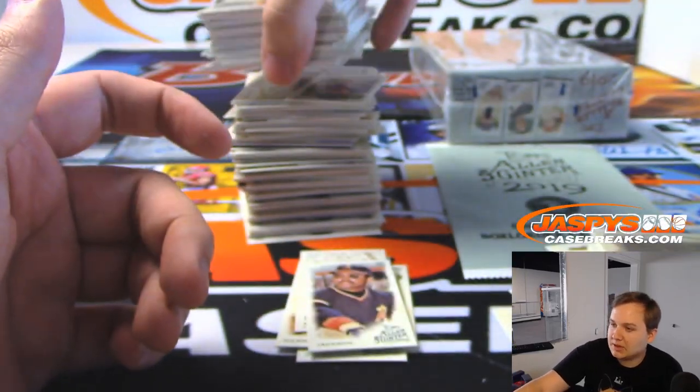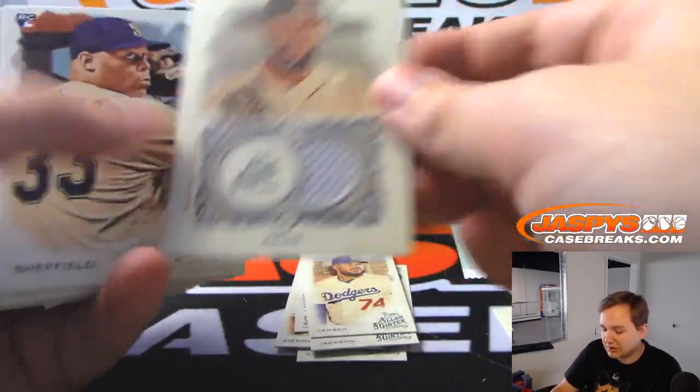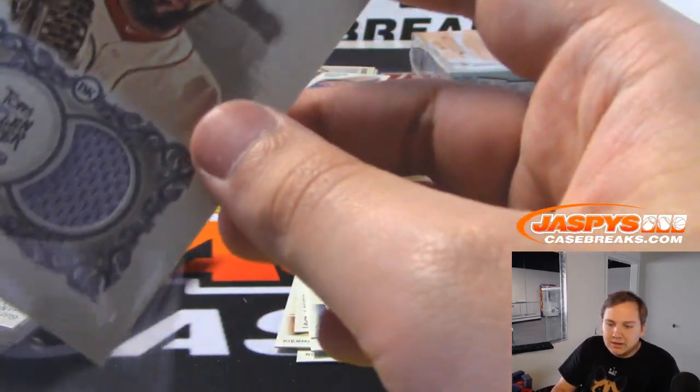Obviously, the wood mini was kind of obvious. Yeah, I like that name a lot. The Area 51s. There's David Price for the Boston Red Sox. That goes out to Walter.